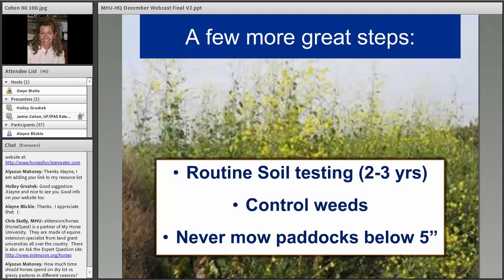But when you're continually getting your grasses down to 3 inches or fewer, you're really not going to allow the root system to grow. And that is what's going to really cause the demise of your paddocks.